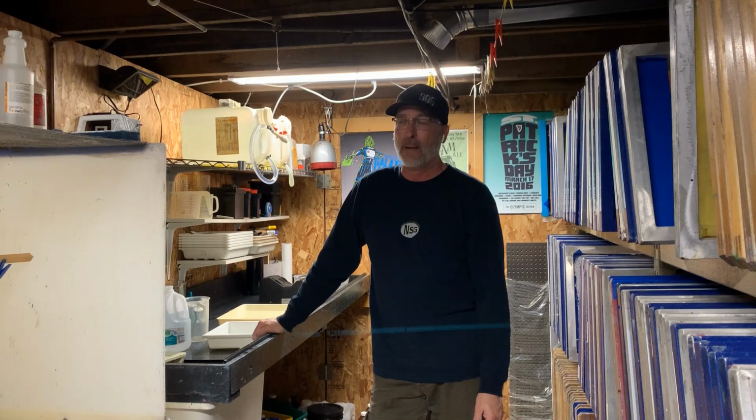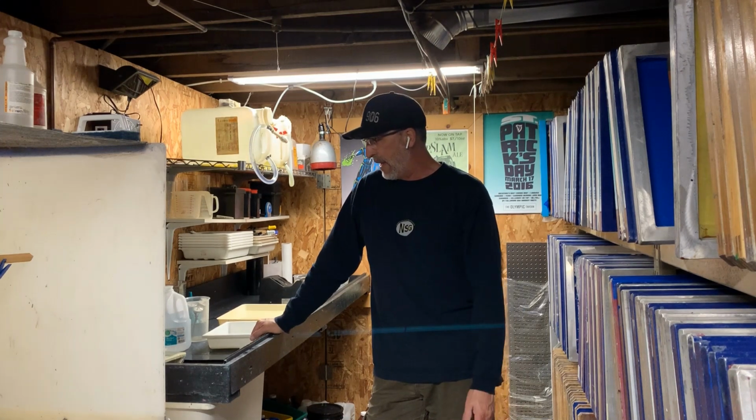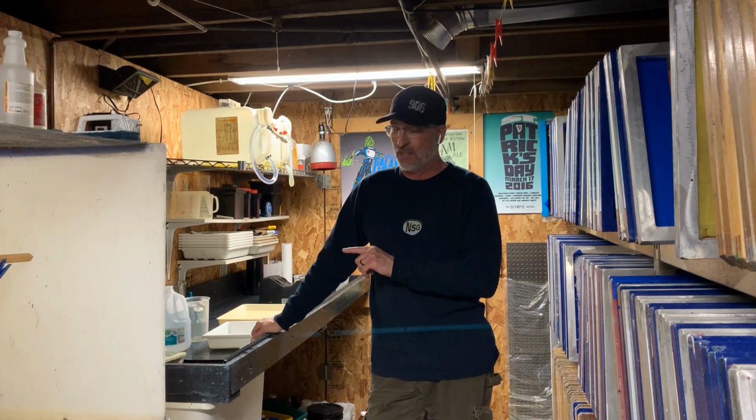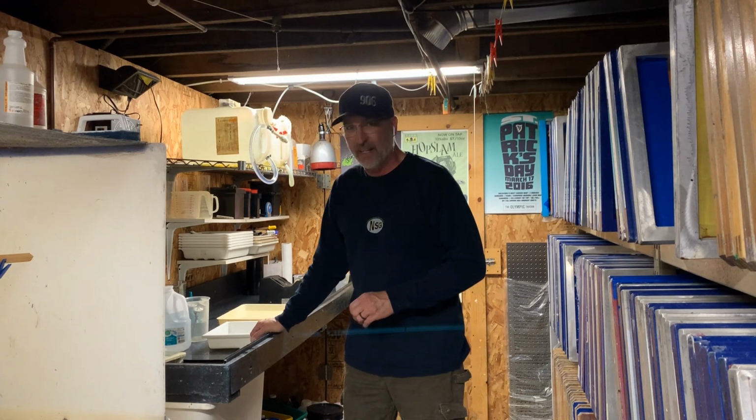I am going to close the shop. Got some firewood to cut, but I think other than that, probably be spending some time down here in the darkroom. I'm really excited to make a print from these negatives now. So we'll see what happens, and I'll show them to you when I get them done.